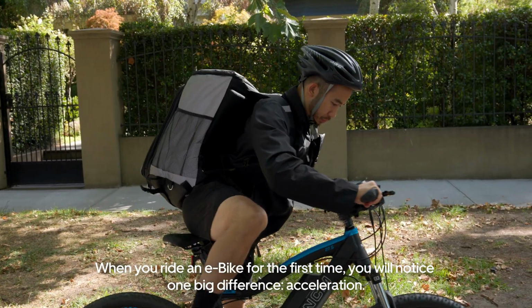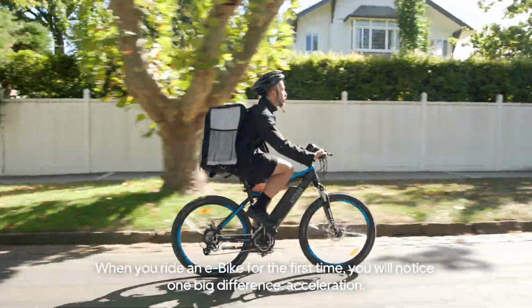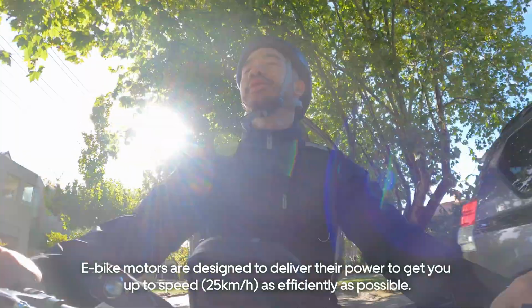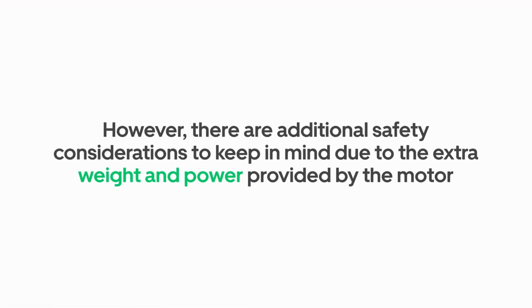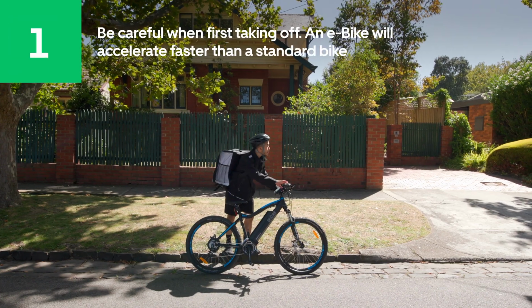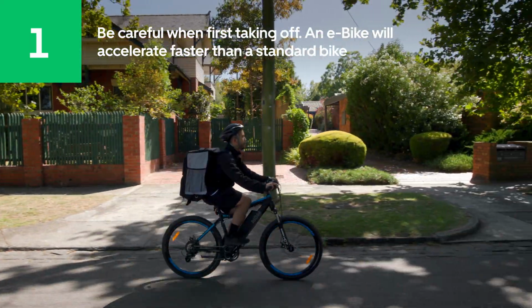When you ride an e-bike for the first time, you will notice one big difference: acceleration. E-bike motors are designed to deliver their power to get you up to speed, 25 kilometers an hour, as efficiently as possible, and this is a good thing. However, there are additional safety considerations to keep in mind due to the extra weight and power provided by the motor. When riding an e-bike, we recommend that you: 1. Be careful when first taking off. An e-bike will accelerate faster than a standard bike.